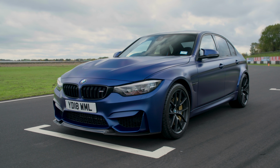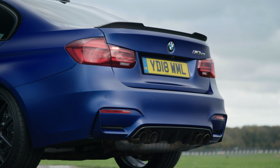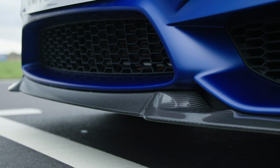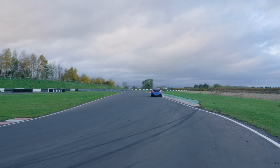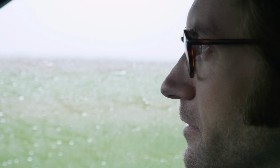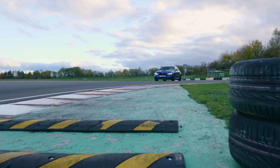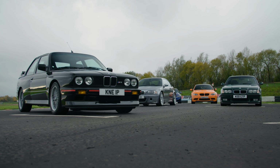Now you might think that the much larger F80 would absolutely have to have better brakes given how much more it is bound to weigh, but interestingly, although the F80 M3 feels like a much bigger car than those of the E90 era, the weight has hardly increased at all. If we look at the figures for this CS alongside a previous generation CRT, which was the saloon version of the GTS and therefore probably the fairest comparison, you'll notice that at 1585 kilos, the current car is only 5 bags of sugar heavier.